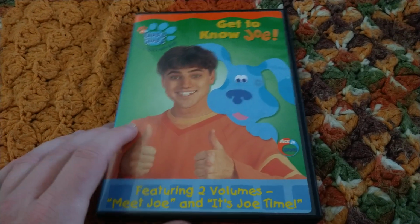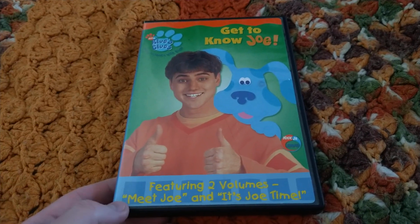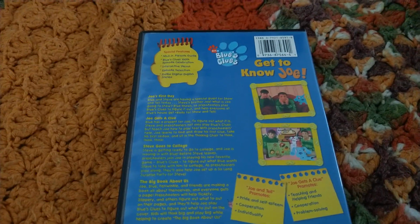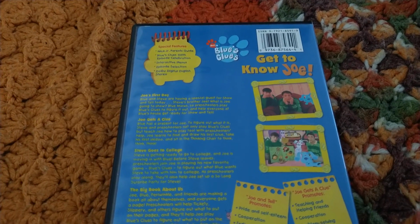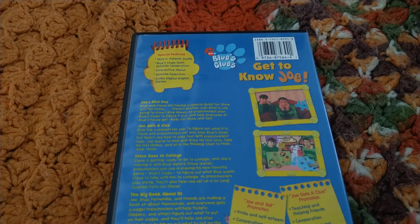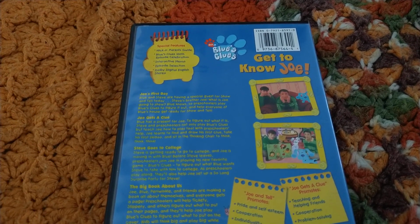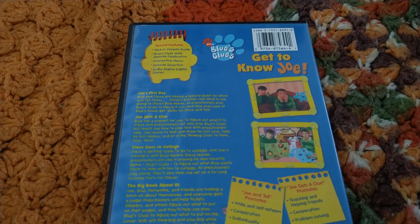So this is a nice Blue's Clues DVD. It's the first one where we get to meet Steve's brother, Joe, in all these episodes. Joe's First Day, where of course we get to see Joe for the first time, and they play Blue's Clues to figure out what Joe is going to show at Show and Tell at Steve and Blue's house. It reminds me of when I used to do Show and Tell back when I was in preschool and even in 1st and 2nd grade and all that.